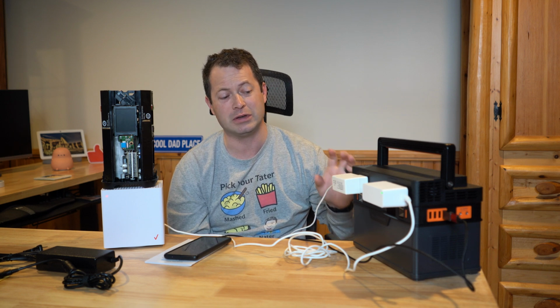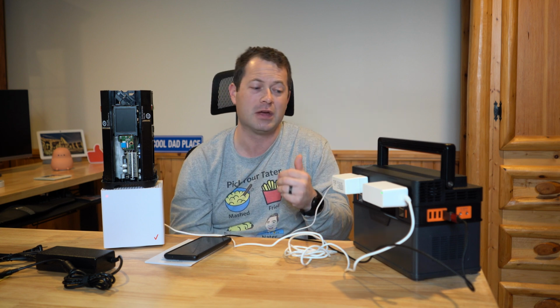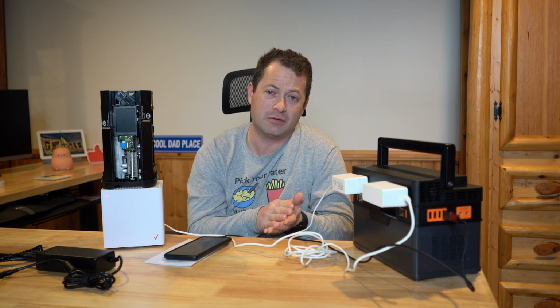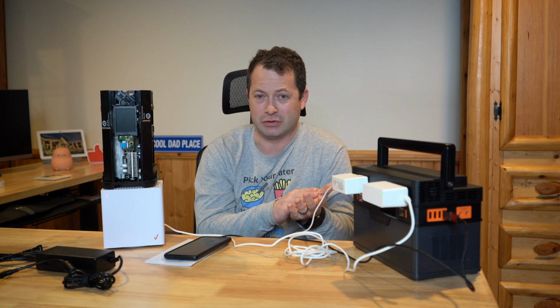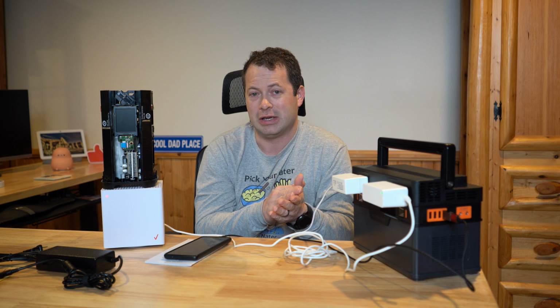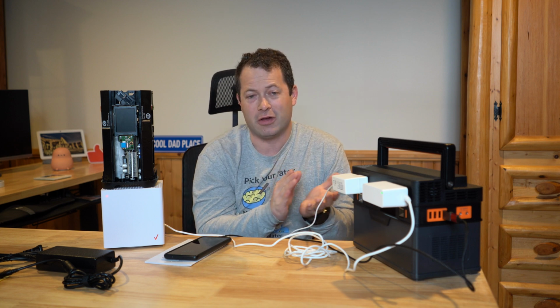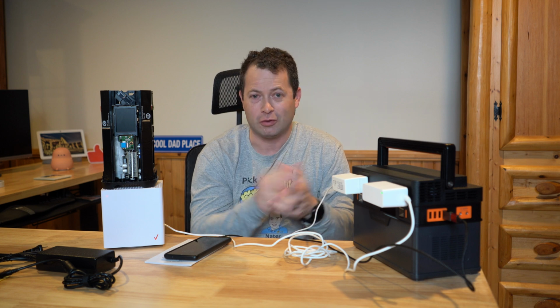Now, if I'm using the DC, so the USB stuff, or one of these cigarette lighters or whatnot, instead of the 85% efficiency, there's a 90% efficiency. So I would get 9 hours instead of the 10 hours, or instead of 8.5 hours. So that's the basic math of how you do it. So hopefully that was helpful.